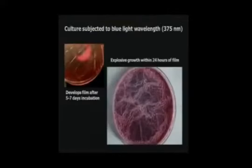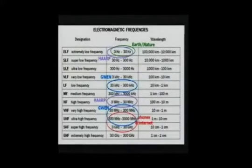Recent work by Clifford Carnicon reveals that a filament culture subjected to a blue light frequency, that's 375 nanometers, resulted in explosive growth of the culture within 24 hours after the initial incubation. So he put the blue light on, incubated it for 5 to 7 days, and then it exploded into all those little fibers that you see. We now live in a frequency-filled world. I don't have time to address HAARP, artificial weather, and the enormous spread of unnatural frequencies that are affecting the Earth today. What is being done to our biology?